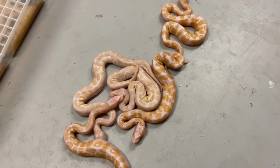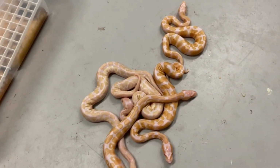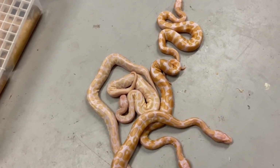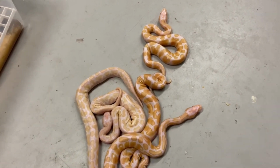I said once these other two hatch out, and then everyone sheds, I'll do an update, because I think these things are going to look way better. Albinos look way better after they shed the first time.